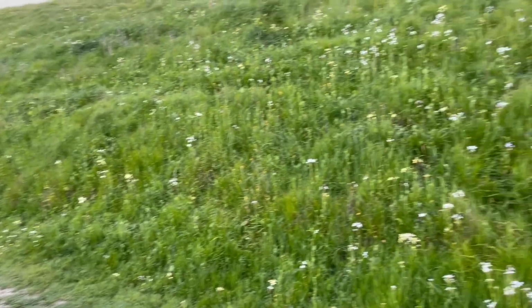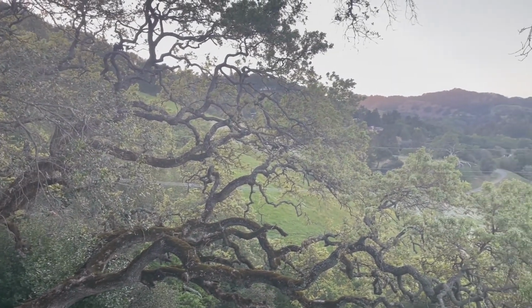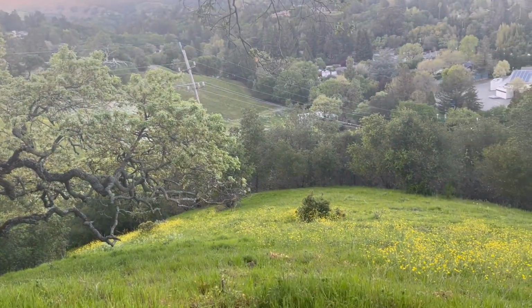But it looks like this only in the spring. You may have heard about California fires. That happens in the summer when all of this turns brown, sadly, and dry. It's a tinderbox. And don't miss this oak tree, the gnarly old oak tree. Gorgeous again. The beauty of it all.